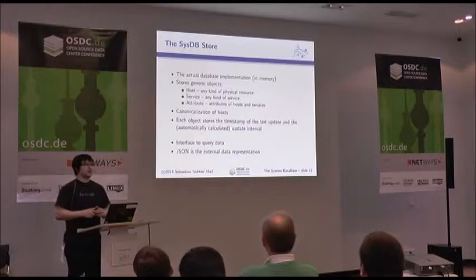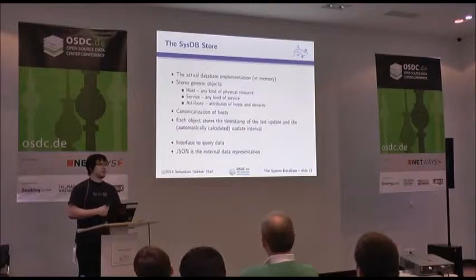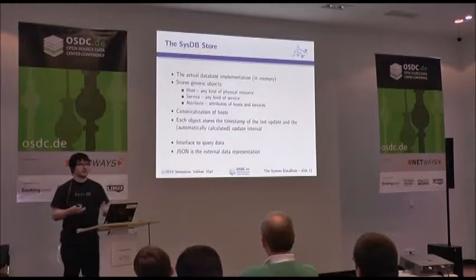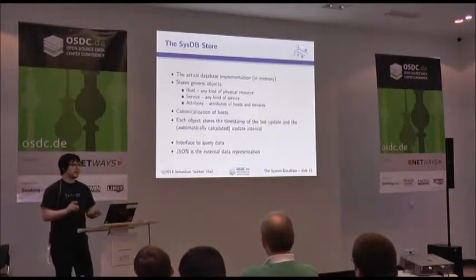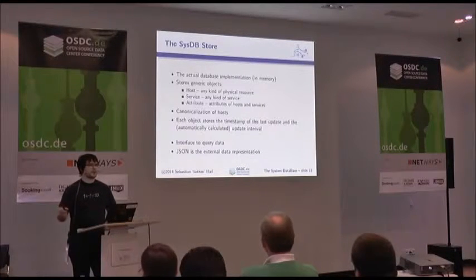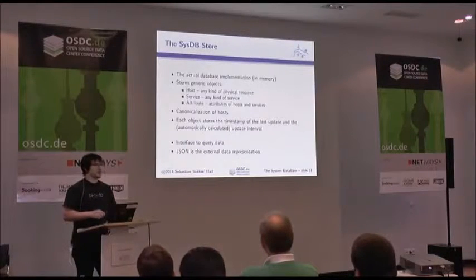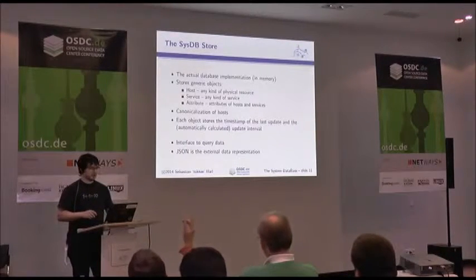Right, so currently the store is only implemented in memory. Obviously that is not good enough if you want to use it, let's say, as a CMDB kind of replacement. But it's a good first step, and it's fine if you only want to use it as basically a caching layer in between your backend systems and some web frontend. For that, it would be good enough. But obviously, that is going to be changed in the future.